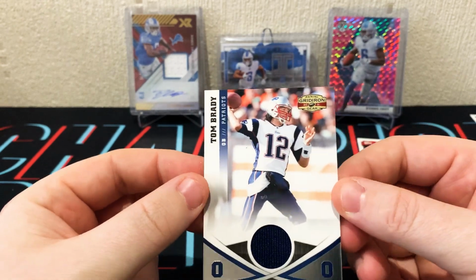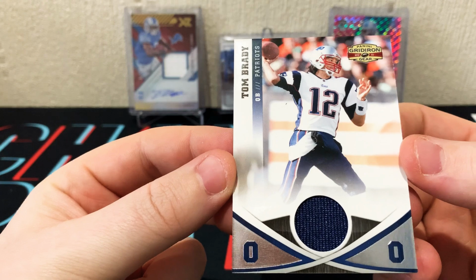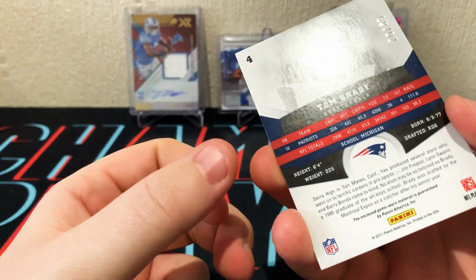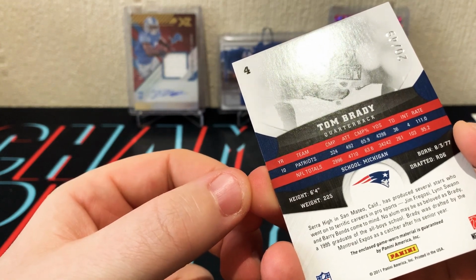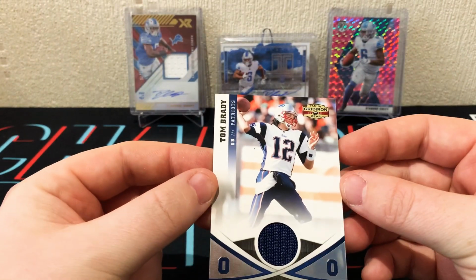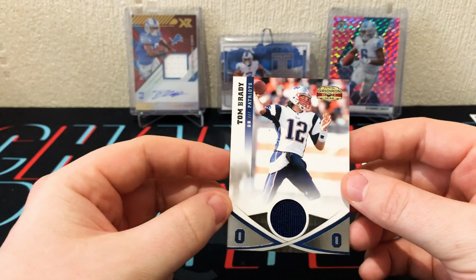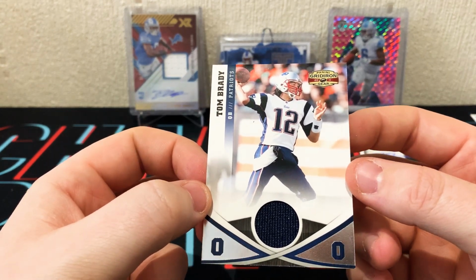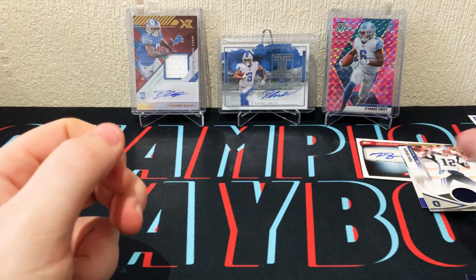Oh my God. Could you imagine if that had been an auto? Tom Brady patch. 20 out of 49. Game worn material. Oh, wow. There we go. Not an auto. My heart was going there for a brief second. Game worn material, Tom Brady. There we go.